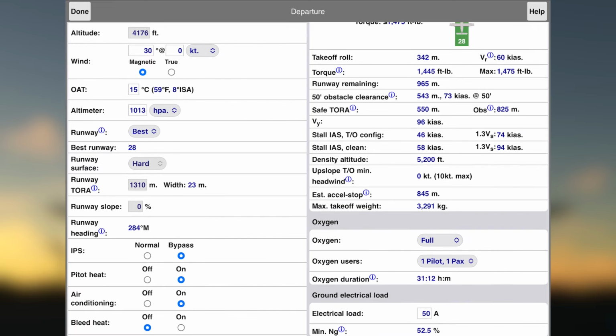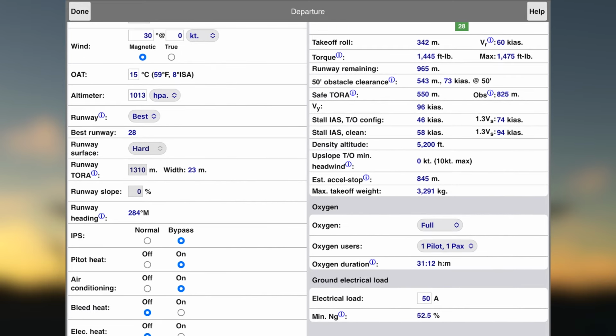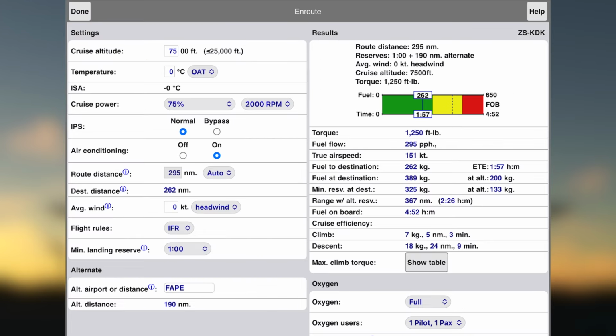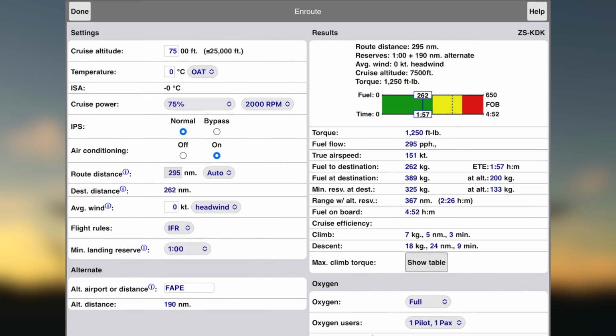Climb out at 96. I normally climb out at about 110, just to give us a little bit more speed. Density altitude of 5,200. Oxygen is all sorted and that's all done. So now we go to our cruise and our route. Okay, cruising at 7,500 feet today.